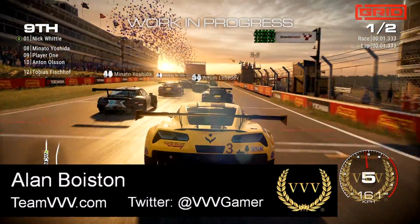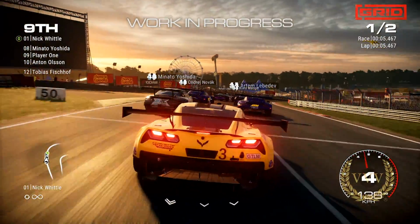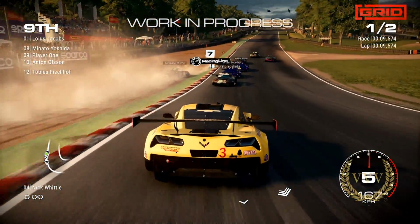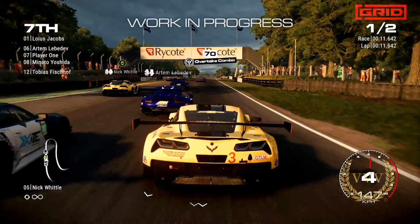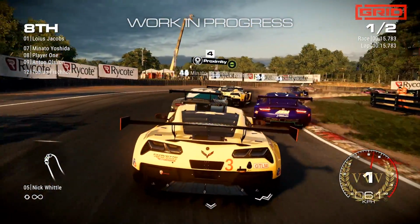Hello viewers, well here we are with part 2 of the Grid action from E3 2019 in the Corvette, racing around Brands Hatch yet again. Same time of day, different car and different engine note. I do like the brake lights actually, they have quite a nice glow to them.